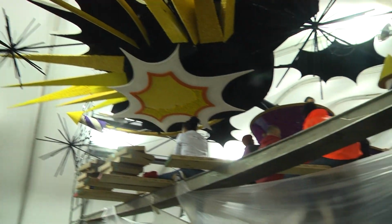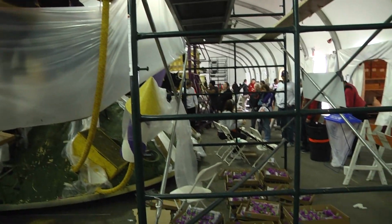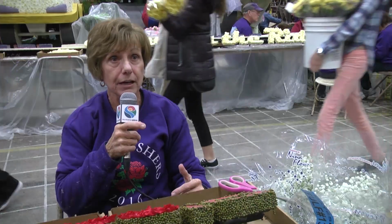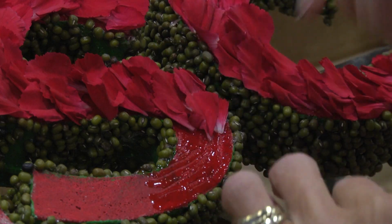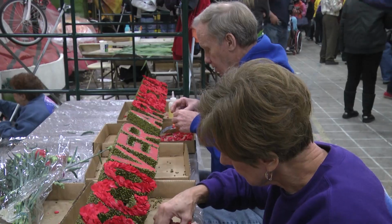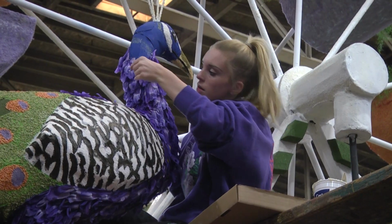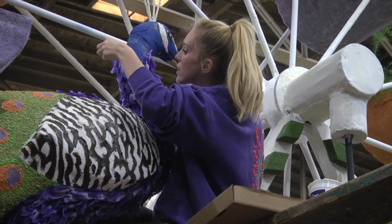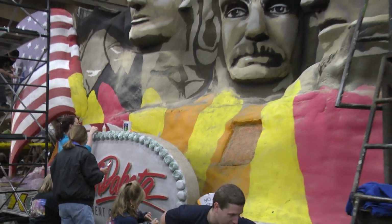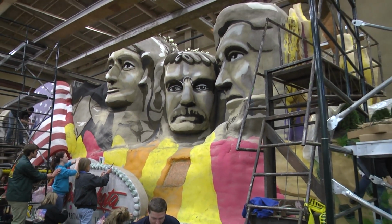My wife and I are from Akron, Ohio. We come out for the full week of decorating. That's 6 days of decorating. We've worked on about 5 different floats, so it's been a good experience. And all of this is volunteer work. There's a lot of pride in knowing that we have done this sign, or knowing that we worked on those peacocks back there, or knowing that we've worked on the South Dakota float and what we did there.